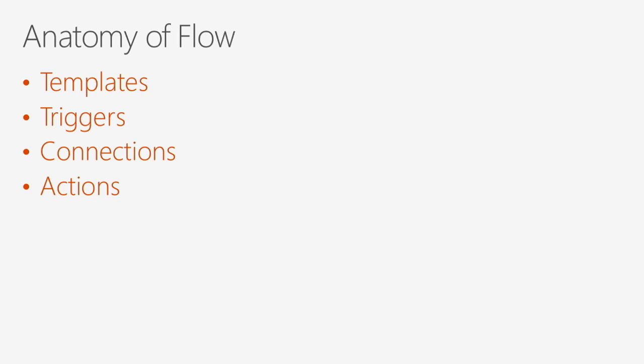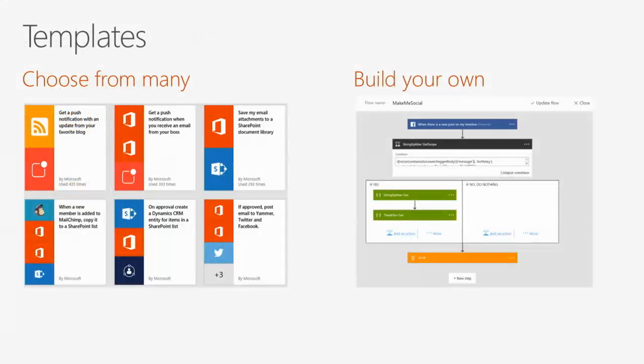To look at Flow at a high level, there are about four components that we can think of. There are templates, which we will cover in the next slide. It basically means that when you start building your flow, you start with a set of predefined templates that you could use, or you could start from scratch. Triggers are basically the point where you start off a flow, or when the flow kicks in and starts doing its stuff. Connections are basically what systems you are going to connect with Flow, and actions are basically the steps that the flow would do. We'll go through this in detail as well as look at them during the demo.